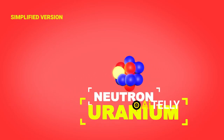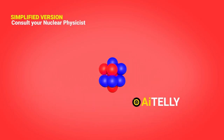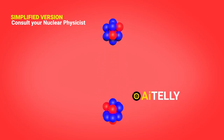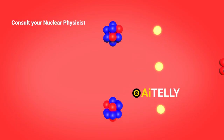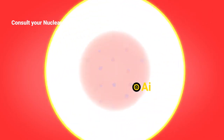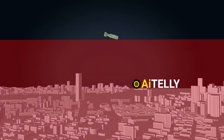The neutron strikes the nucleus and is absorbed. The absorbed neutron causes the nucleus to undergo deformation. The nucleus fission releases an average of 2 or 3 neutrons, thus creating a chain reaction, or in other words, an explosion. Let's simplify this through these animations.